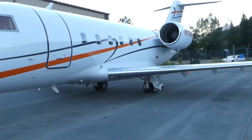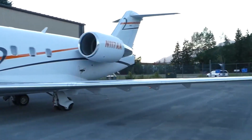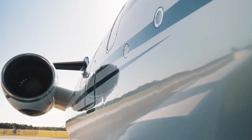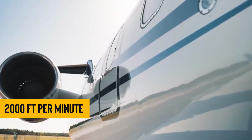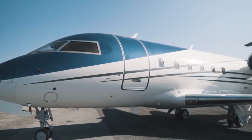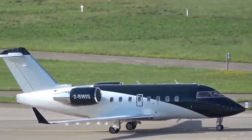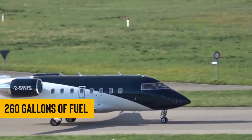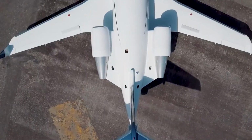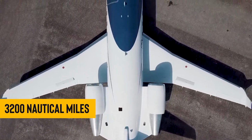To get airborne, it needs a runway about 5,700 feet long at sea level on a typical day. Once it's up, it can climb at a clip of 2,000 feet per minute, all the way up to 41,000 feet. Speed-wise, it cruises at a brisk 453 knots, and it's pretty thirsty, guzzling around 260 gallons of fuel every hour. But here's the thing. It can fly 3,200 nautical miles without needing to stop for a refill.